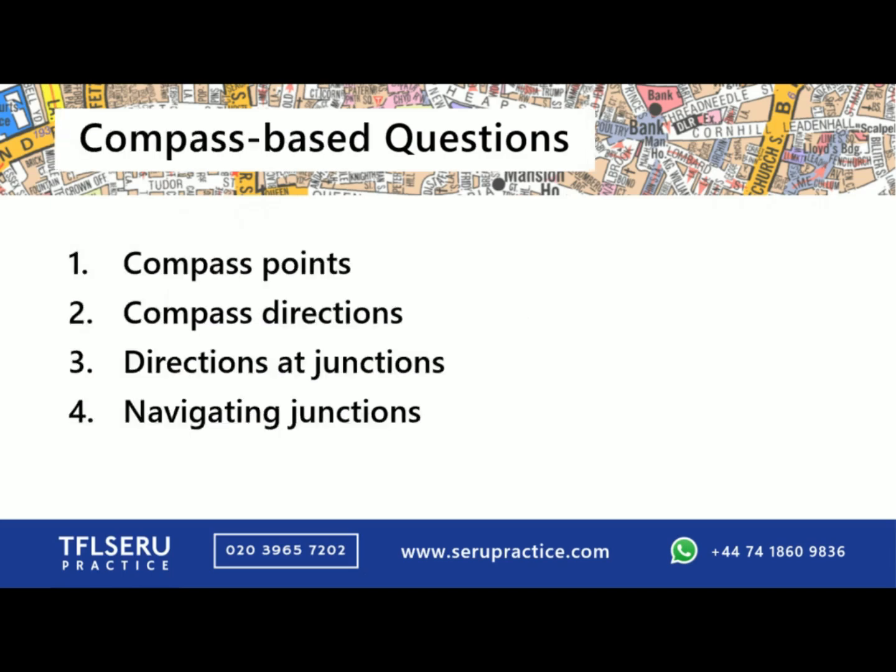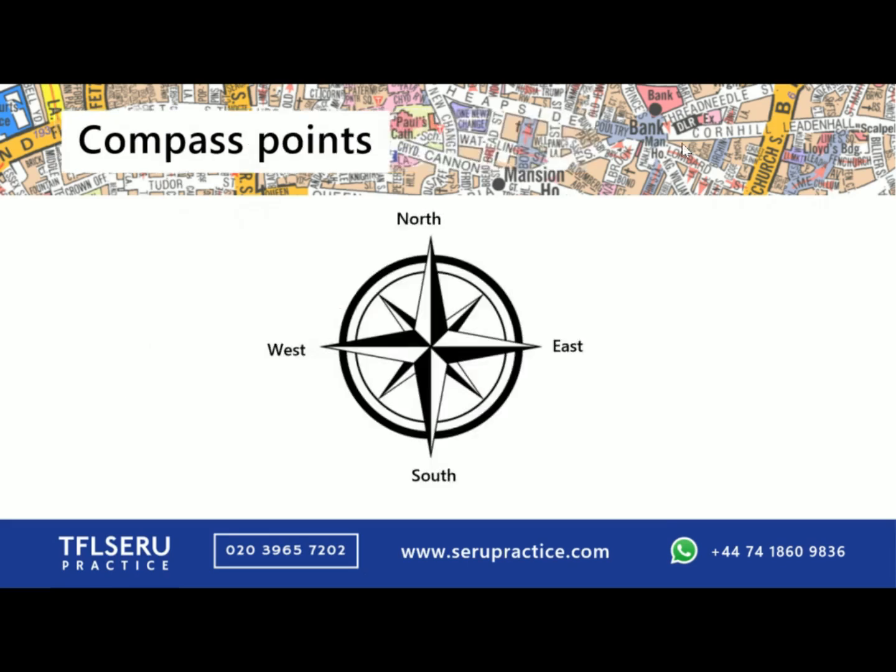The compass-based questions are rather easy. They basically comprise the concepts about compass points, compass directions, directions at junctions, and navigating through junctions. So as you already know, the basic purpose of the compass is to exhibit directions. And in a compass, the upward is always north. That means on its right side is east, downwards is south, and on the left-hand side is west.